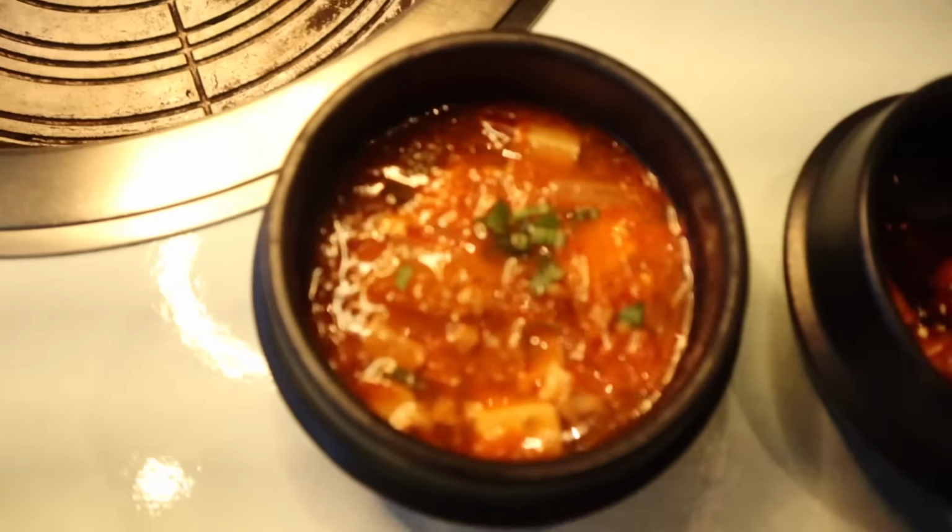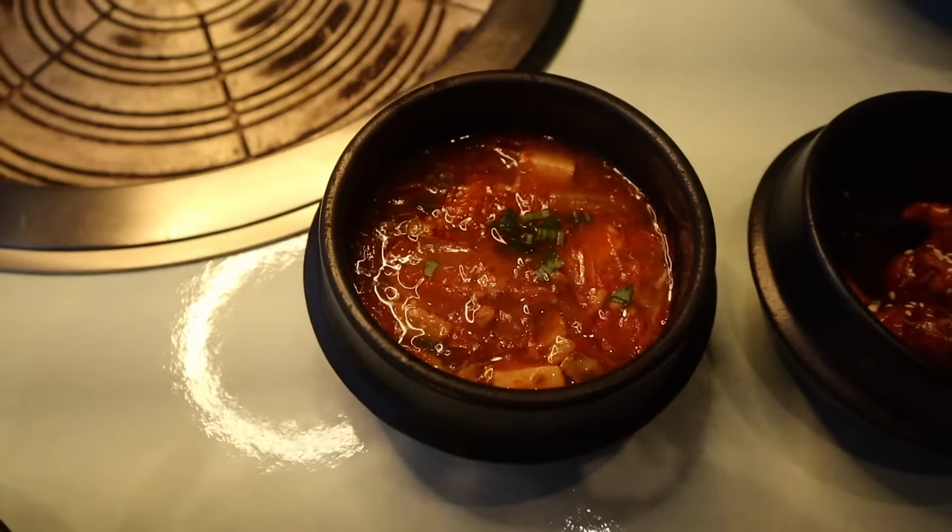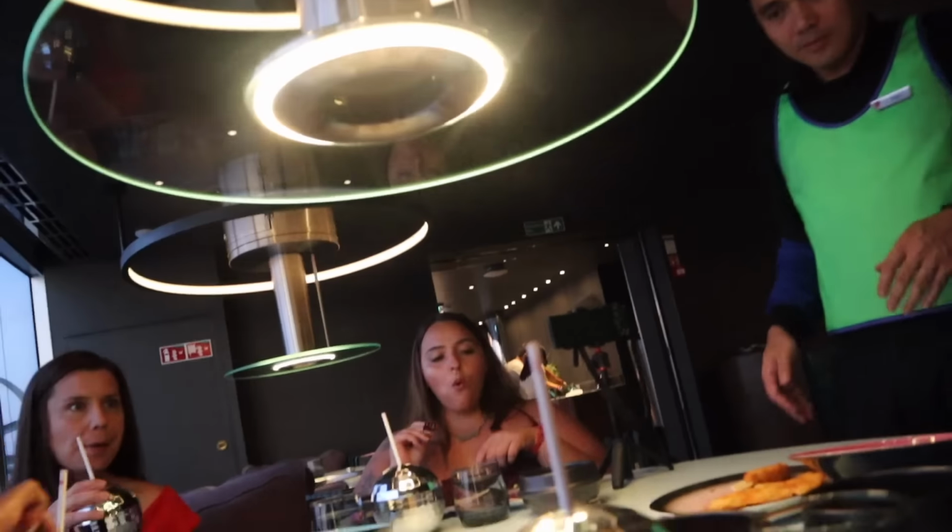Yeah, we're loving it. Make reservations here like every night. Deja wants to make reservations here every night. She's living her Korean dreams right now. I am.